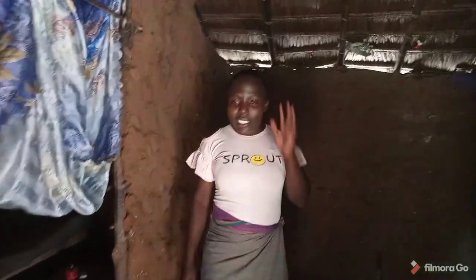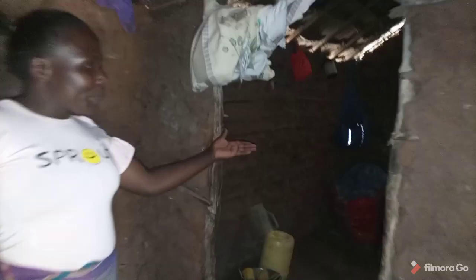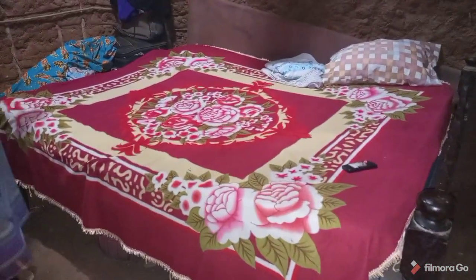Guys, it is somewhat dark, but you will bear with us. Right now we are in the sitting room or the living room. Right now the chairs are outside, but this is where they normally sit. So this is the sitting area. Then right there, this is the bedroom, and as you can see, the bed is so big. I don't know which size this is. Is it a queen size bed or a king size bed? Let me know in the comment section.